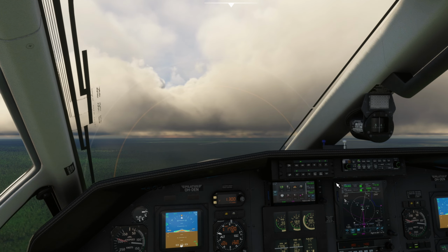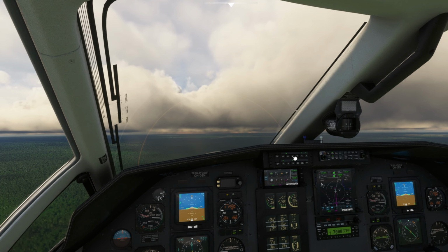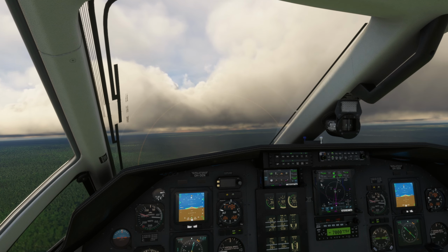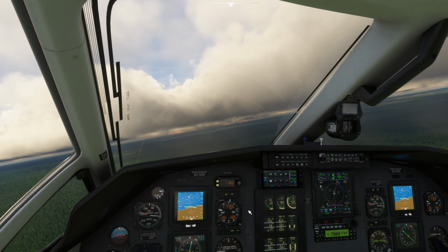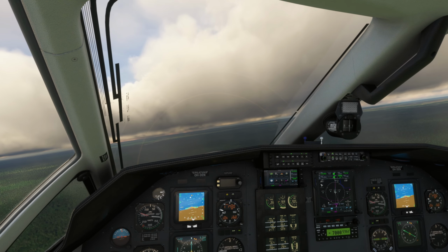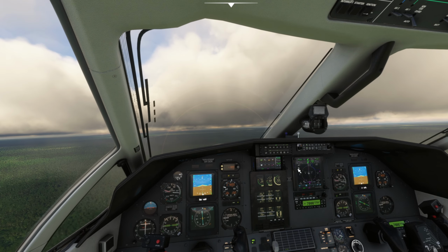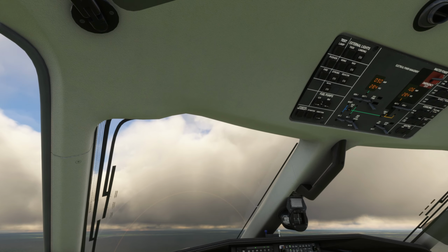Alright, so we should be starting our right turn soon. That should get us on to final approach. And I just activated approach mode. And yeah, here we go. Starting our turn now. So flight instruments are looking good. Landing lights are on. Probably go ahead and switch on our taxi lights as well.